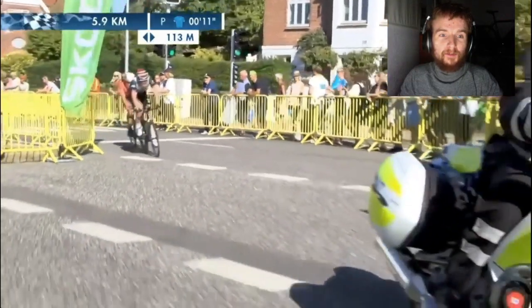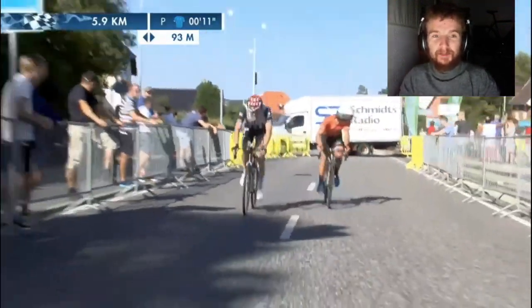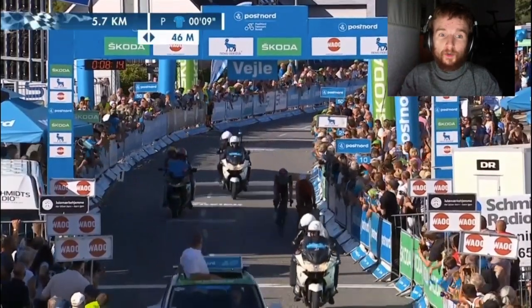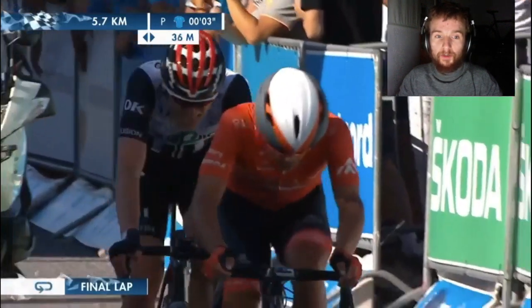But just under 6 kilometers to go, the 2 breakaway riders out in front have a lead of about 12 seconds. That doesn't seem to be too much over the chasing bunch. But Robin Carpenter and Julius Johansen cross the finishing line, and then they have one more lap of this small circuit to go before they get to the finish.